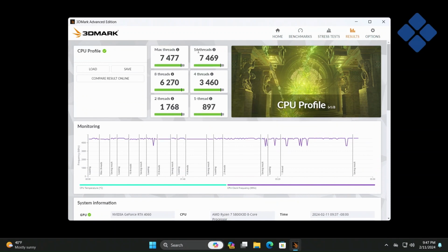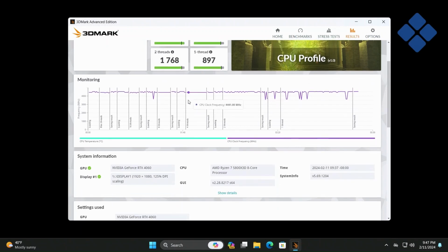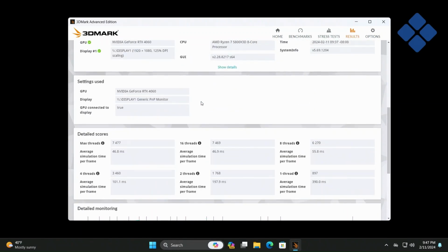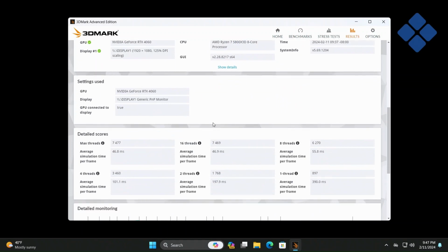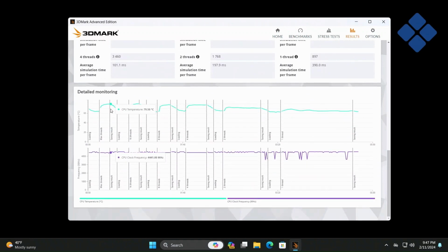Okay, so max threads. Since this is 8 cores, you can get up to 16 threads. Let's see here. You can see here that it's the 5800X3D. Max temperature 79.5, 80, like 80.13. 80.13 is about where it maxes out.